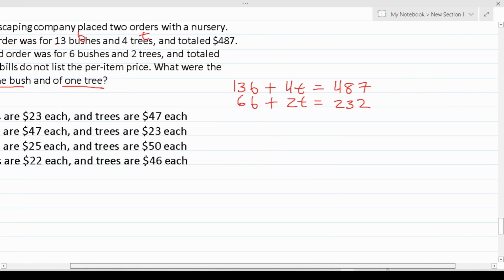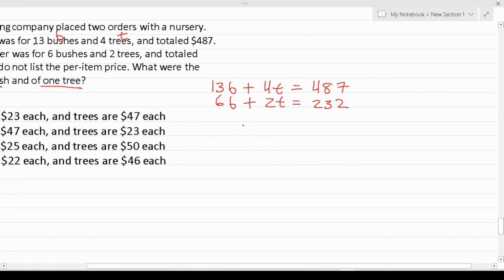In order to solve a system of equations, you have to either use the elimination method or the substitution method. The elimination method says multiply one of the equations in your system of equations by a constant, add it to the other equation such that you get rid of one of the variables. In looking at these pair of equations, I can see that if I multiply this bottom equation by a constant of -2 and add it to this top equation, this variable of t will drop out.